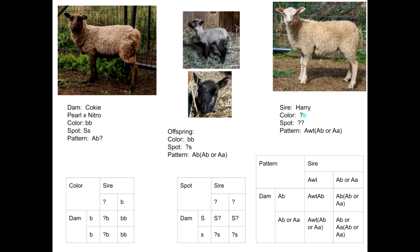Because Koki is brown based, she is homozygous for brown, so two lowercase b's. She carries spots, but she's not spotted. So looking at her, there's no spots on her. I know she's not a spotted ewe, but she carries spots because of her sire. And her pattern, I know she's a catmugget, but I don't know if Pearl carried solid. So I can't say for sure if Koki is homozygous for catmugget.